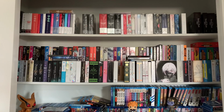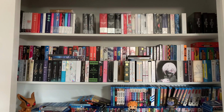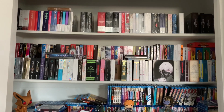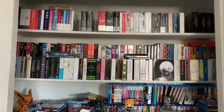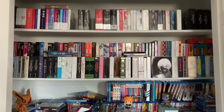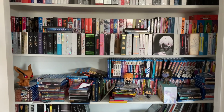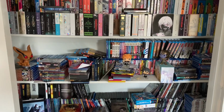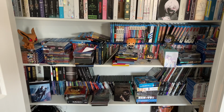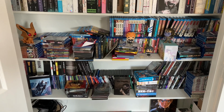Alright, so before we get started, I just wanted to show you guys the current state of my Blu-ray shelves. As you guys can see, there's a lot of gaps. I've been moving things around a lot lately, watching things, just things for videos. So it's pretty messy, especially as we go down towards the 4Ks, because I tend to watch a lot more of my 4Ks. So there's huge gaps in there and just stuff all over the place.